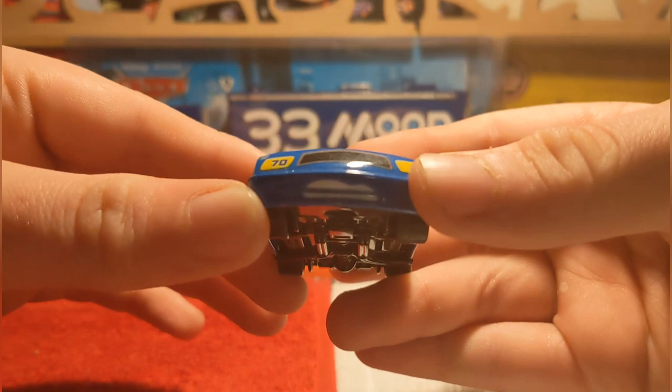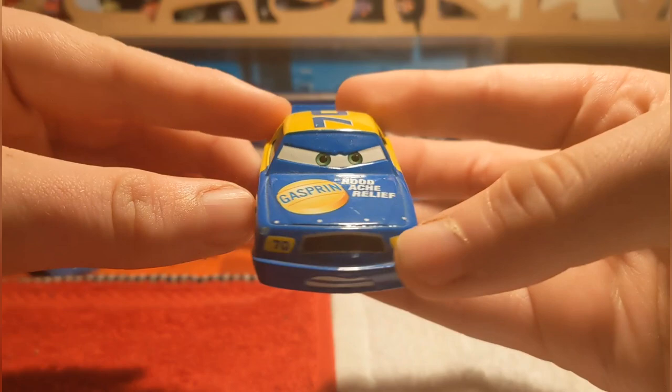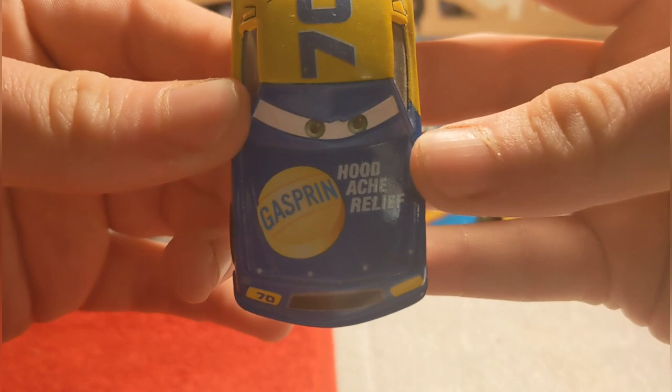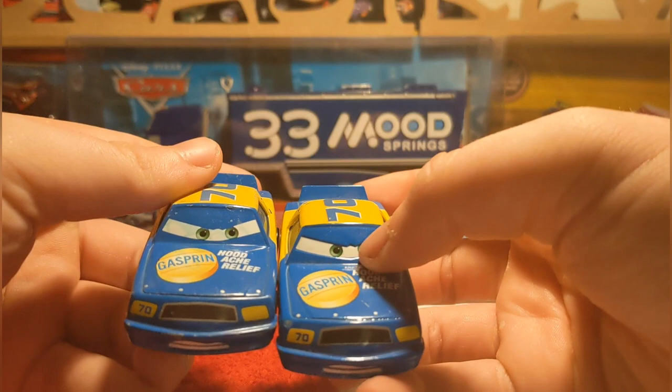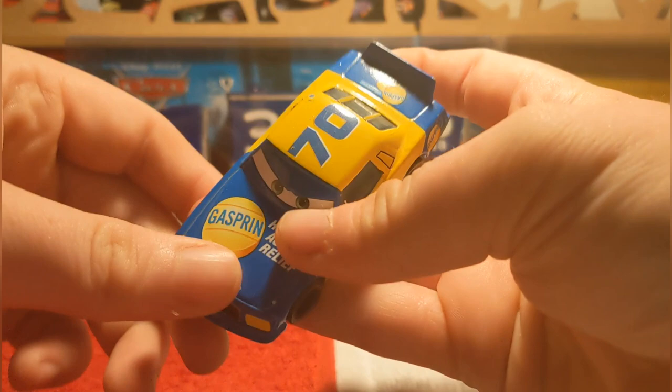So, he's got this usual angry expression here, as you can see. 70 on his right headlight, or his right, or left, because the other headlight doesn't have the 70 on, with the moustache. Again, as I said at the start, Gasprin Hood Headache Relief. That looks pretty cool. You see the reflection there. This is the non-raised eye version. I do have the other one. It's got some paint marks on it for some reason. You can see the difference in the eyes. We got 70 on the hood in this blue colour and the yellow.